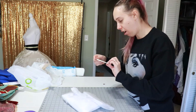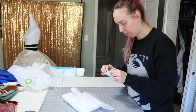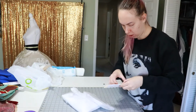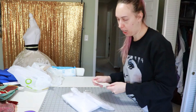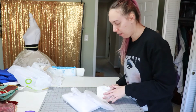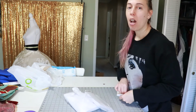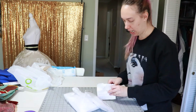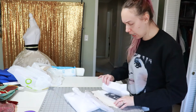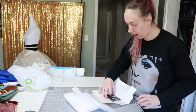So these are Flatback Family. I don't know what this is. You know how Black Friday is, some companies are like, let's gift. Oh, you know what? They've sent me something like this before, where it is one of every type of Swarovski they have as a means to get people to buy Swarovski. The reason that I don't buy Swarovski is because they're pretty expensive. Okay, yeah, I have this. I have the same one down there.